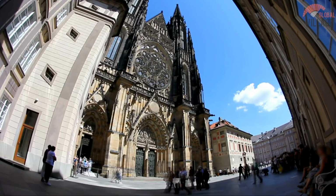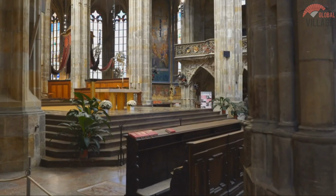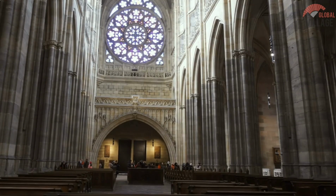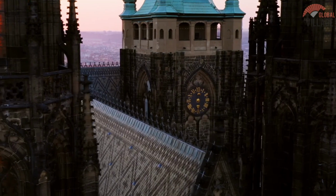Last Judgment, and the St. Wenceslas Chapel, with its spectacular jewel-encrusted altar with more than 1,300 precious stones. Be sure to make the climb up the cathedral's 97-meter main tower for splendid views over Prague. Visitors are also welcome to attend Cathedral Mass.